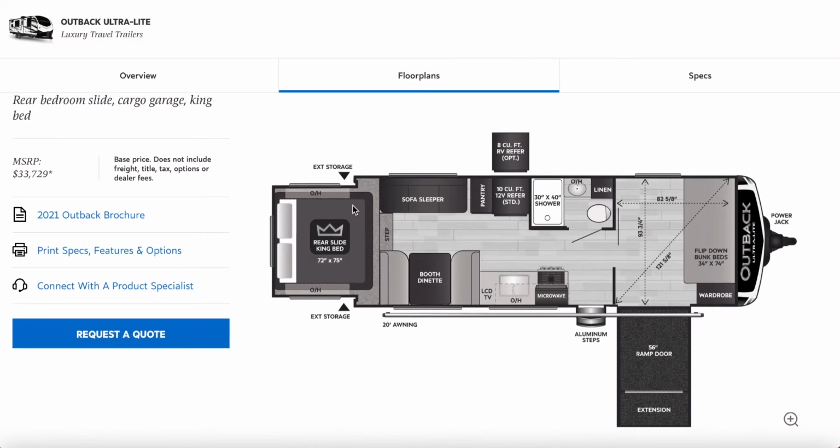It has a slide out the back. I wish that they would create one with a slide out the side for your couch or maybe your whole kitchen to move, but they haven't. So it does get a little tight in here, but it's not too bad. This model is unique because it actually has a toy hauler space. So you could fit some motorcycles in here, an ATV, your paddle boards, different things like that.